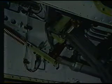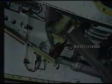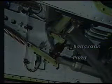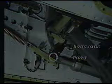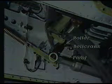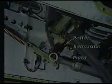Other characteristics common to both the main and nose gear include an actuator bell crank. The bell crank is installed on a pivot on each nacelle keelson. One end of the bell crank is connected to one side of the actuator through a pivot. The other side of the bell crank is a roller that will be used to lock the landing gear drag brace in the down position.